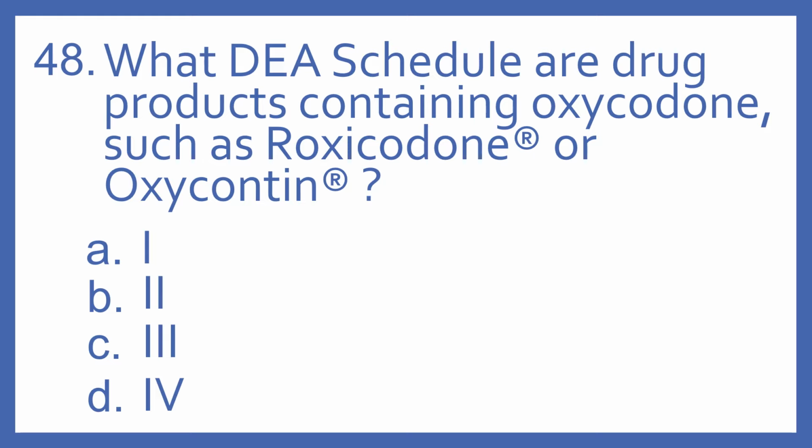Number 48. What DEA schedule are drug products containing oxycodone, such as Roxicodone or OxyContin? A. Schedule 1, B. Schedule 2, C. Schedule 3, or D. Schedule 4? And the answer is B. Schedule 2. If you remember, Schedule 2 medications are generally for pain and ADHD, and both Roxicodone and OxyContin have oxycodone in them, and they fall under the Schedule 2 category.